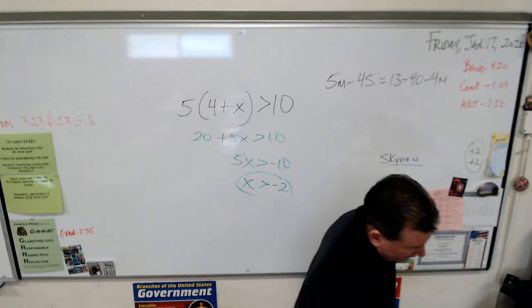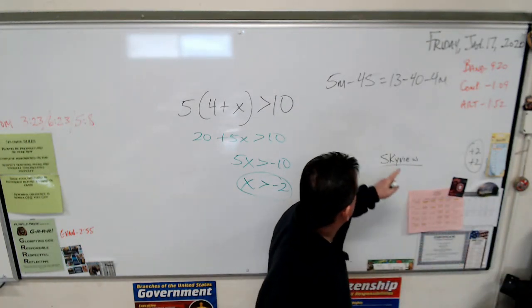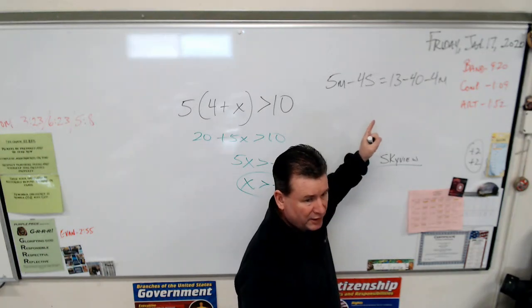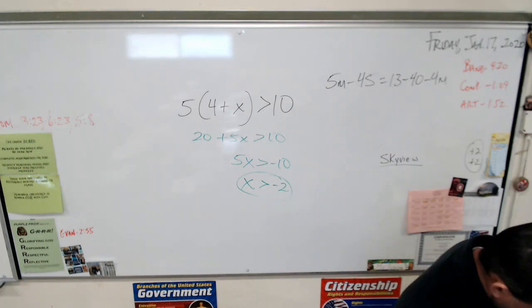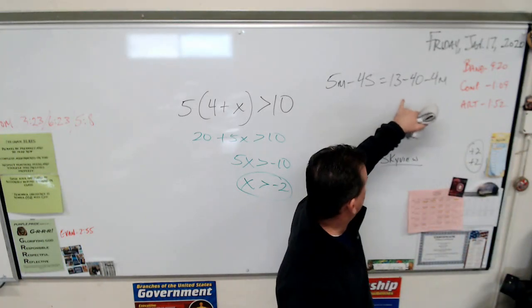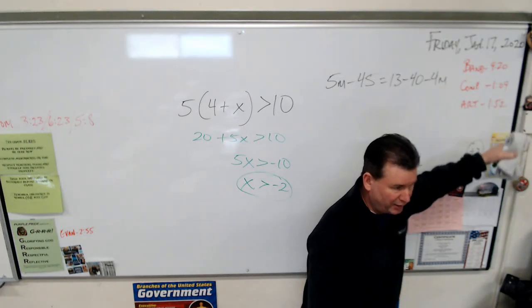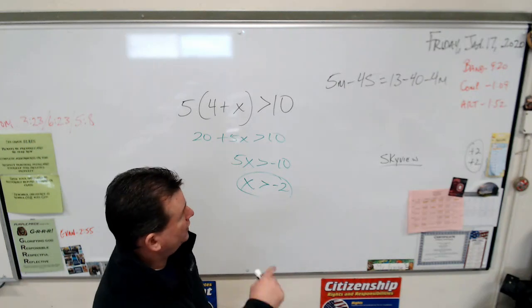When I take on the right side of the equation of number 14, I have to take negative 4 and distribute it through the parentheses. Negative 4 times 10 is negative 40. Negative 4 times m is negative 4m. So now I've cleared my equation of parentheses using the distributive property.